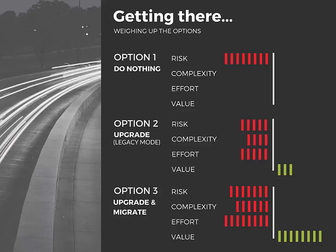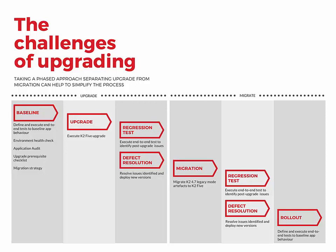So again, just returning to the slides, hopefully you can see there that we've got a number of options. Again, it's about making sure that the option that's chosen is right for the business, and that can only really be done on an individual basis. Just talking through then some of the reasons why the upgrade is so challenging, and predominantly that's because of the effort that needs to go into making sure that the upgrade happens correctly.